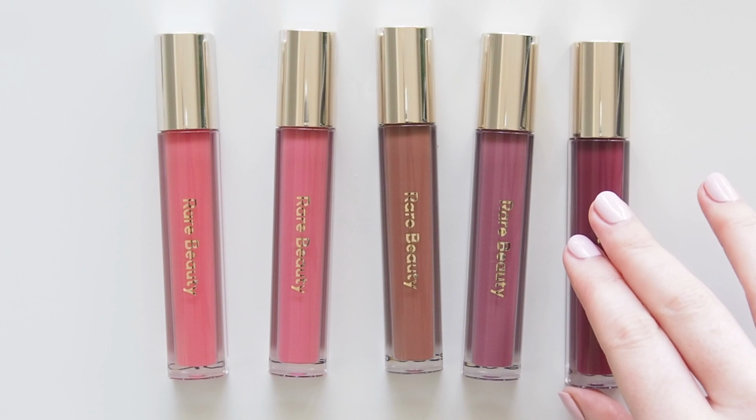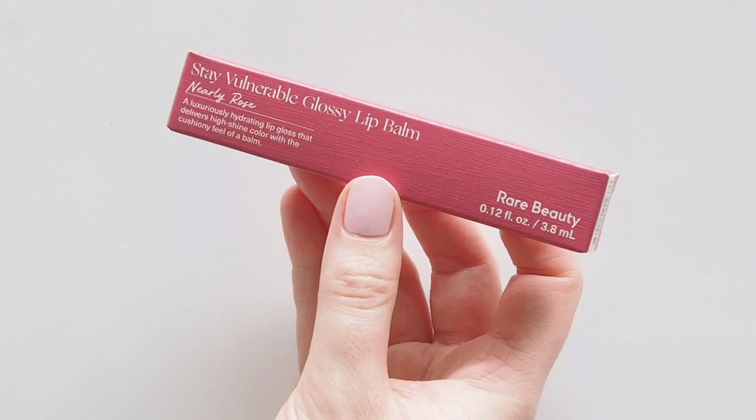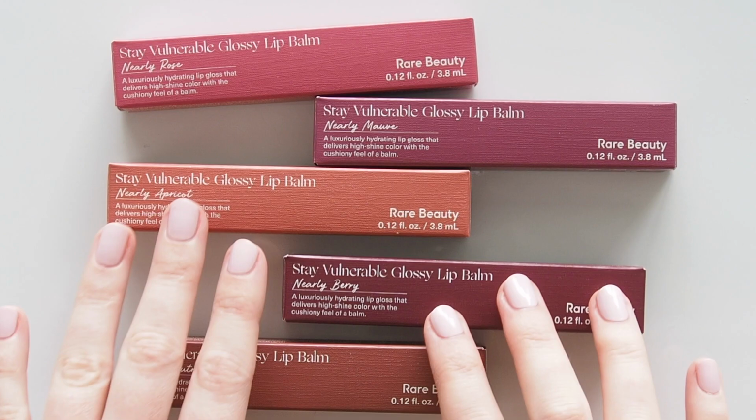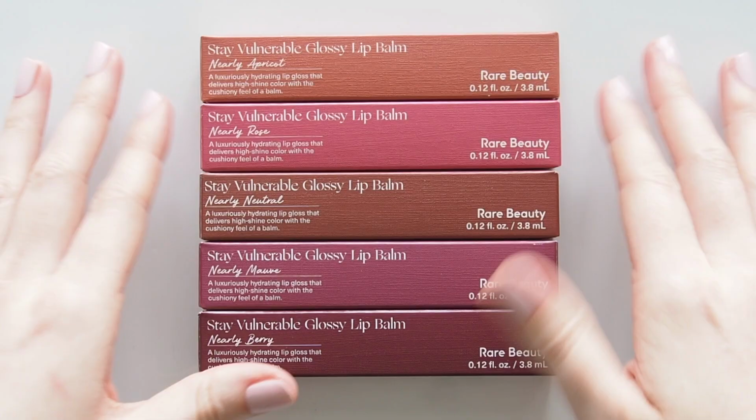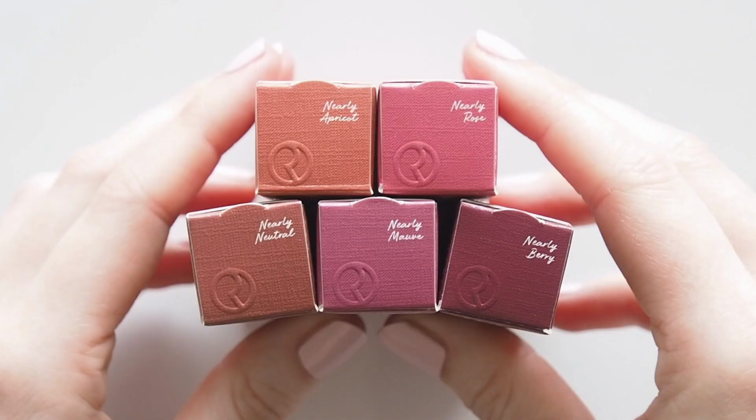Rounding out this Rare Beauty Stay Vulnerable family is the Glossy Lip Balm, described as a hydrating, non-sticky, long-lasting lip gloss that cushions lips all day with soft, nourishing colour and shine. It's meant to be like a lip mask in a gloss that hugs your lips and visibly plumps. A few things to unpack there.